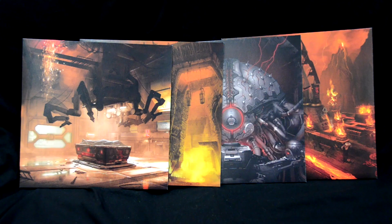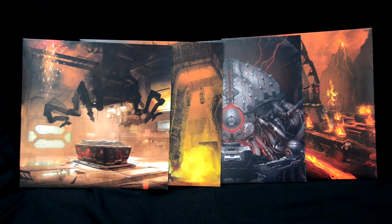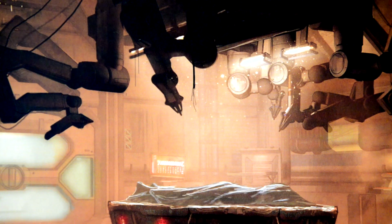Now, these disc sleeves are probably my favourite part of the entire thing. They're high quality cardboard sleeves, and the artwork, like the outer box, is just lovely. Sleeve 1 has the lab room where the Doomslayer wakes up at the beginning of the game.